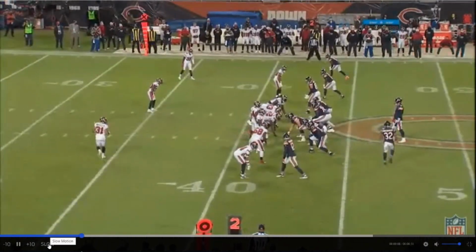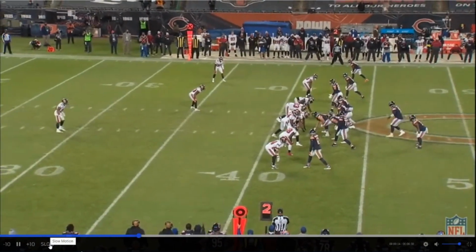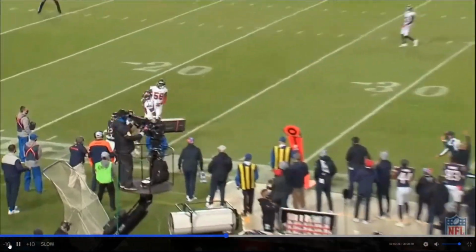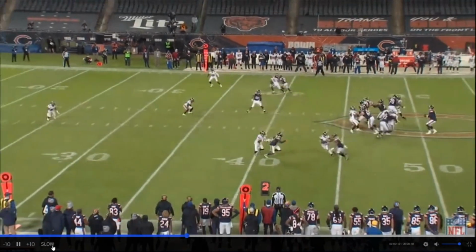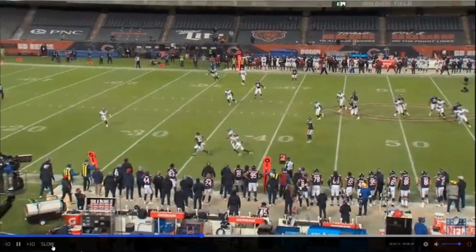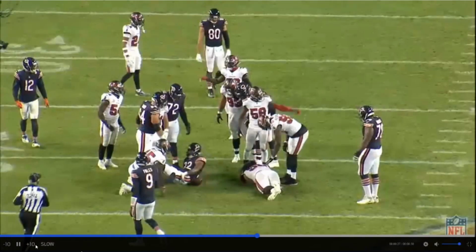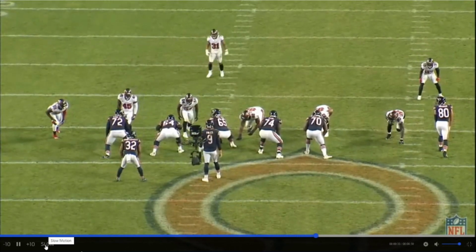All right, 2nd and 11. And right now, not really in field goal range. So, same formation, trips right. This is a blitz, and this was that good throw. I mean, there's not much you can say. Falling back, anticipating the blitz, putting a touch on it off your back foot. And then obviously you had Allen Robinson deliver a nice little rub play that gets Montgomery open.